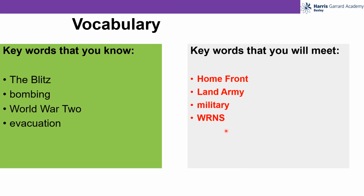Don't worry if you don't know what they are right now. You will know as we go through the lesson, and I'd like you to just jot down the definitions for each of them as we meet them through the lesson today.